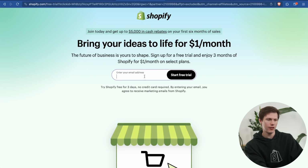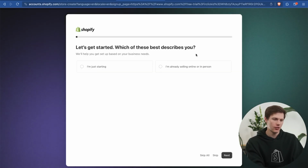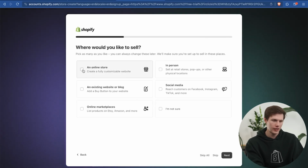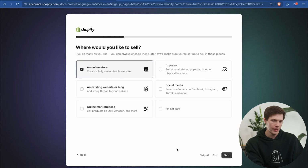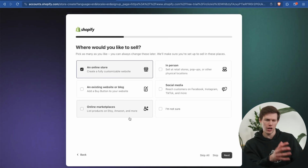So I'm going to start off with my email address, and Shopify also is interested in asking us some questions. So I'm going to skip this one. Honestly, you can skip a lot of these. We are creating an online store, and maybe you want to sell on other marketplaces as well, which is a really great power of Shopify.